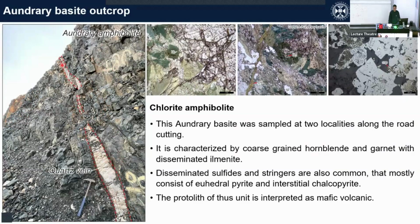It's just a barren quartz vein, probably metamorphic related. And if we observe under the microscope, it has a bunch of hornblende and a big garnet as well. And then the sulfidic stuff here has a bunch of euhedral pyrite, something like this, and also lots of chalcopyrite.